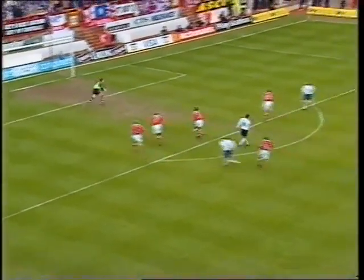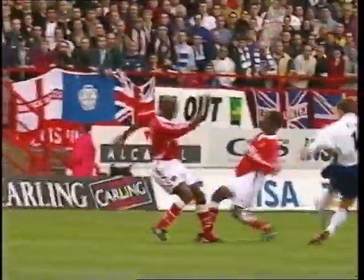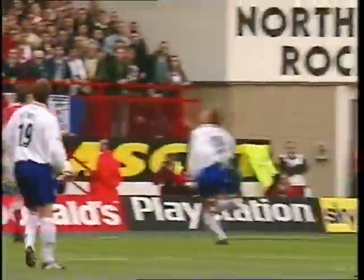Kewell, they're backing off him. It might fall for Smith. Well, Rufus and Chris Powell were backing off Harry Kewell, and Alan Smith just couldn't control the volley.